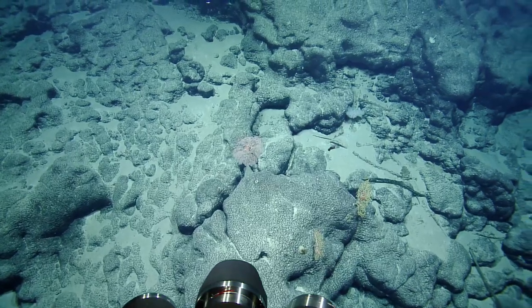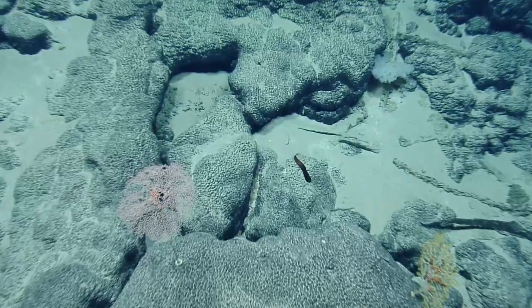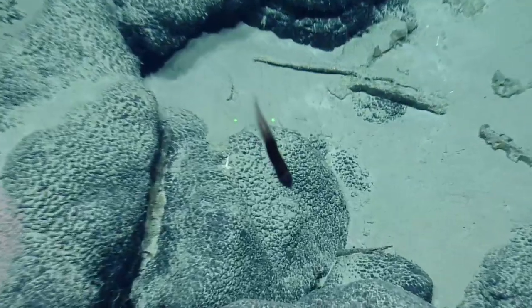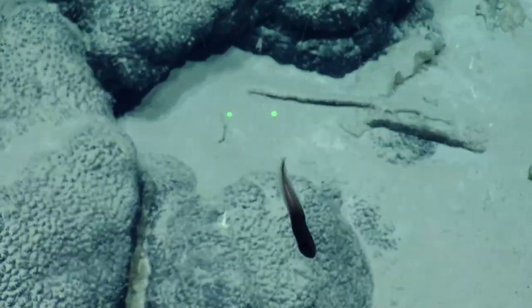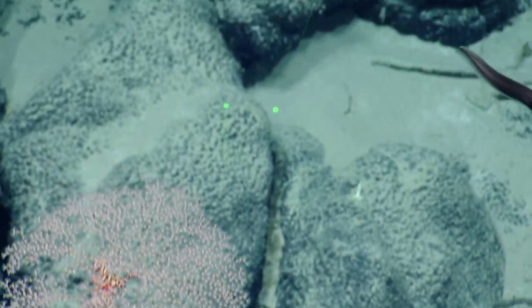Ooh, what's that? Is that a fish? Fish, yeah. We can zoom in on the fish. Can we get an ID on it? Give it your best guess. I'm going to try downlight. That's slightly better, I guess.